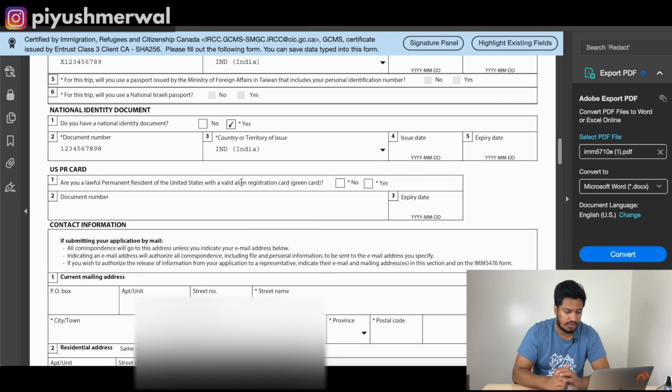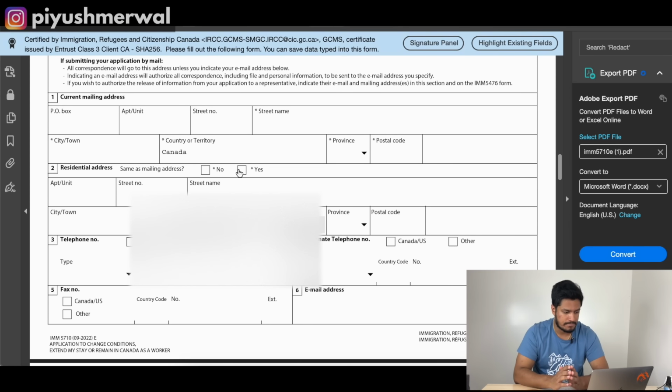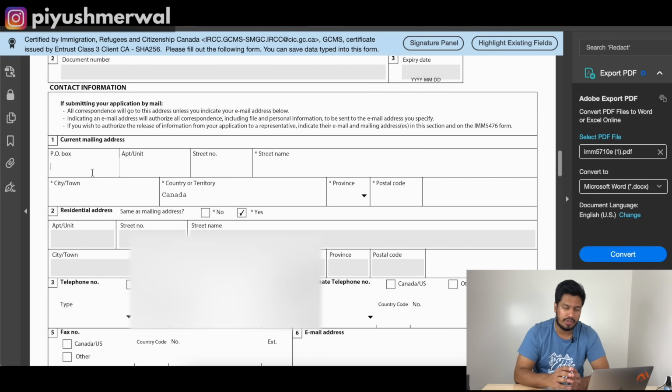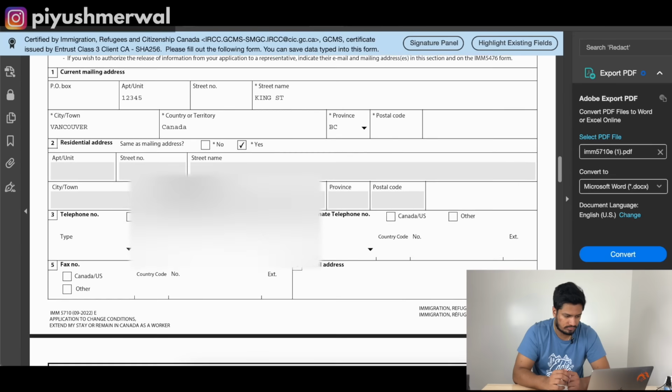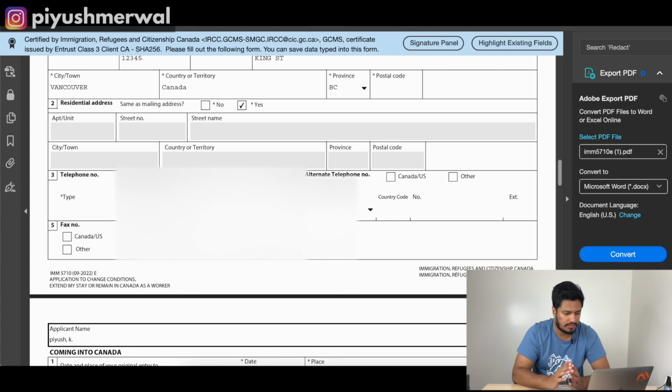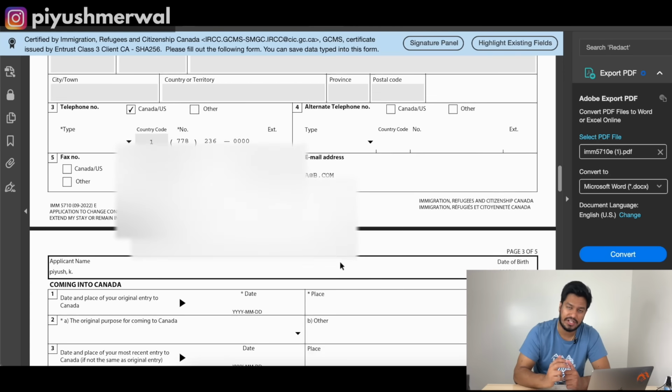Your personal identity document number, if you are from India, you would have an Aadhaar card. If you're from any other country, you will have your own identity document. Current address where you want your work permit delivered. Enter your cell phone number. If IRCC wants to contact you, they will. Make sure you enter an email address as well. It's not mandatory, but I highly recommend you enter an email address. That's where IRCC will send you all your notifications if they need any document from you.